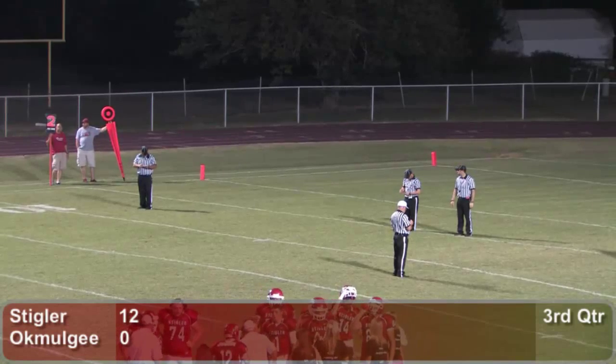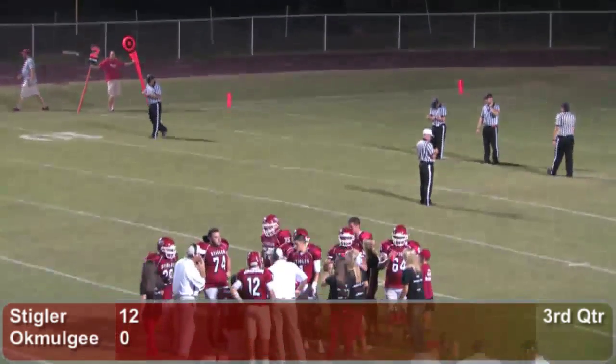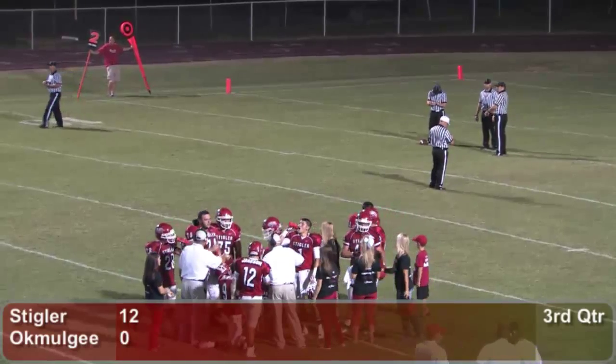We have a third quarter score at Fort Gibson. Fort Gibson in the third quarter are ahead of Hilldale 10-7.